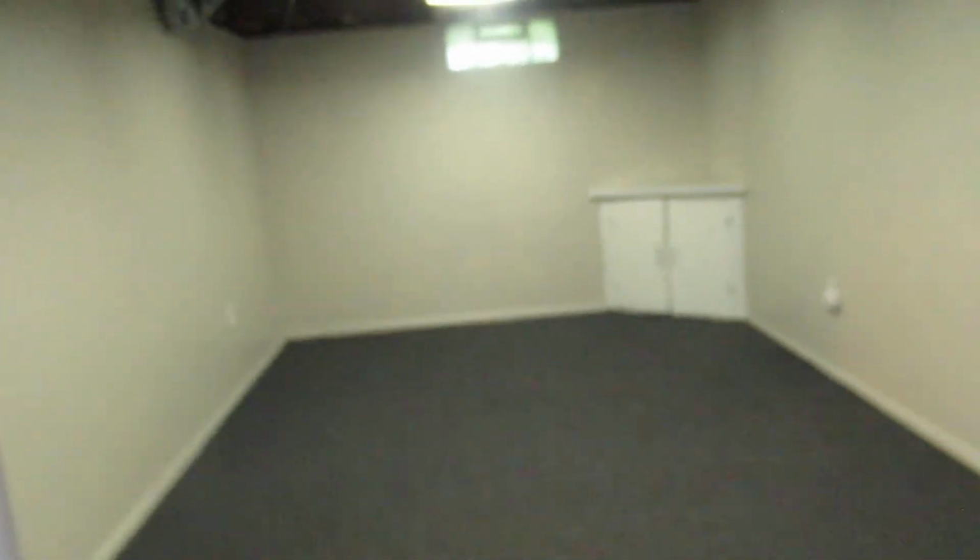Let's go inside. Let's go downstairs first. So downstairs, you have a finished area. There's carpet in it. We put it in brand new. It's never been walked on hardly. So nice big area. You've got glass block windows. All your utilities and stuff are down here. So all that's down here is utility room, gas.